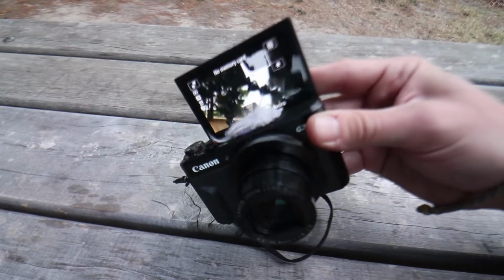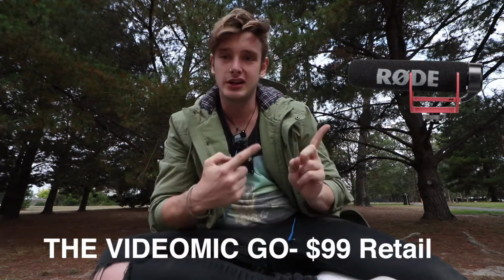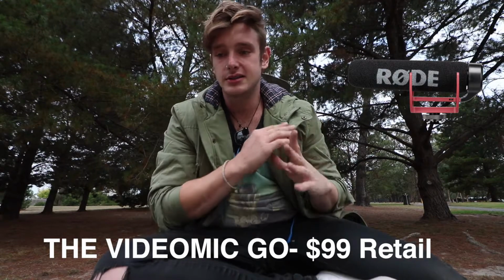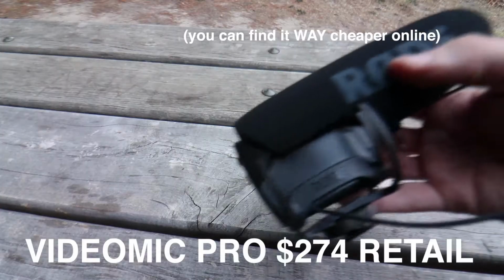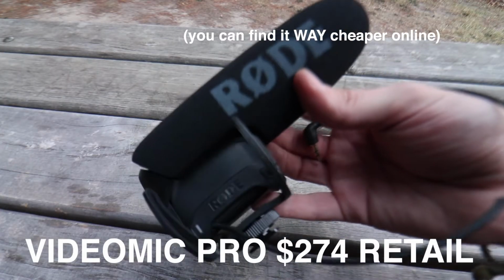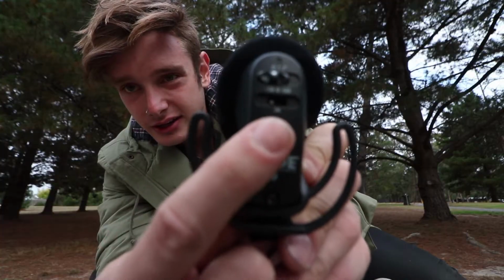It has image stabilization. A really good microphone to get is the Video Mic Go, and I'll show you on the screen right here. The Video Mic Go is great. It's $100, you can get it from any camera store, but if you're looking for something a little bit more professional, with a little bit more control, you can get yourself a Video Mic Pro. The Video Mic Pro is a little bit better because you can adjust the decibels. Right here, you can adjust it.